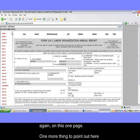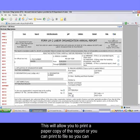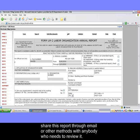Okay, one more thing to point out here is that you'll be able at any time to print this report. There is a print button up here. This will allow you to print a paper copy of the report, or you can print a file, so you can share this report through email or other methods with anybody who needs to review it.